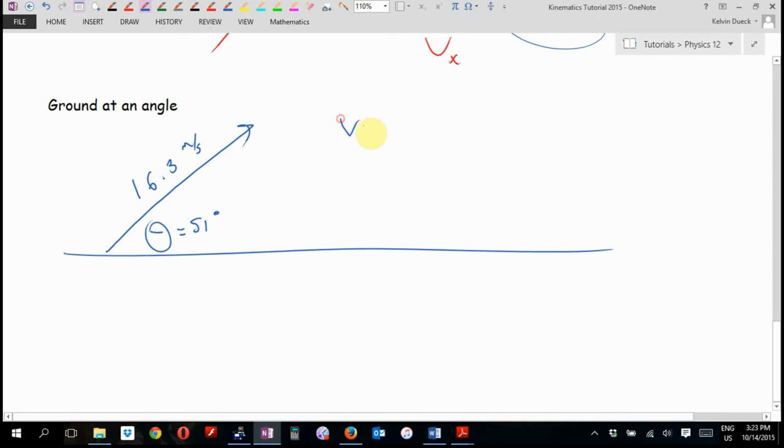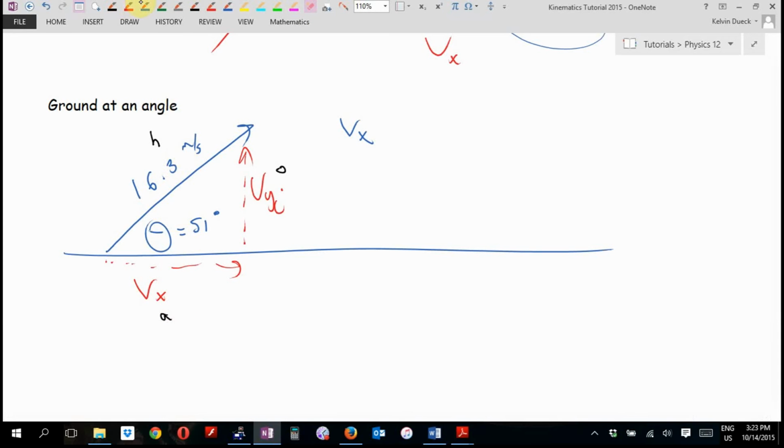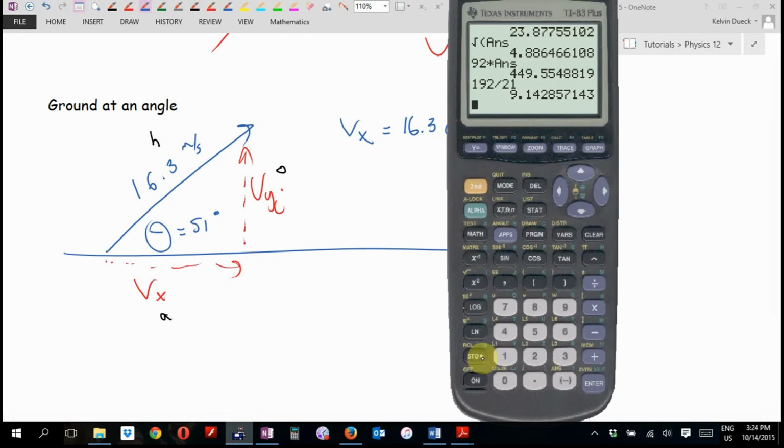I would draw it in because it's a test. I don't want to take shortcuts. I would go, hey, opposite, hypotenuse. Adjacent, hypotenuse. I might notice that Vx is adjacent over hypotenuse. Oh, I remember, of course it is. Dueck gave me that stupid shortcut. It's going to be 16.3 cosine of 51 degrees. How about 10.258?